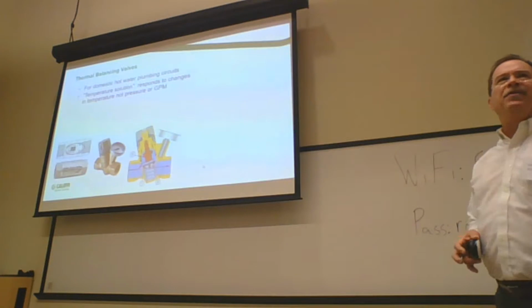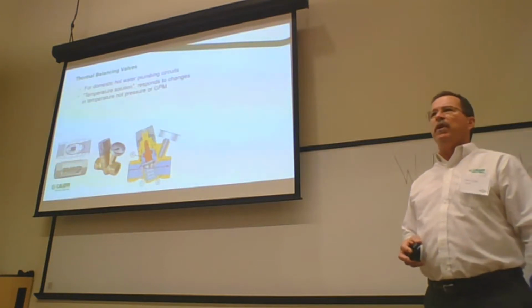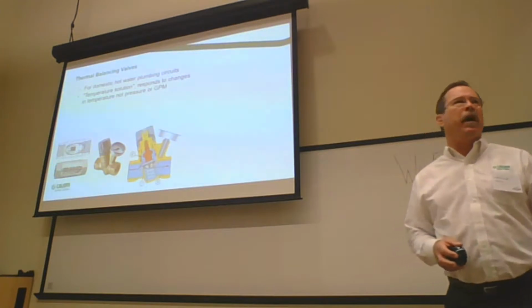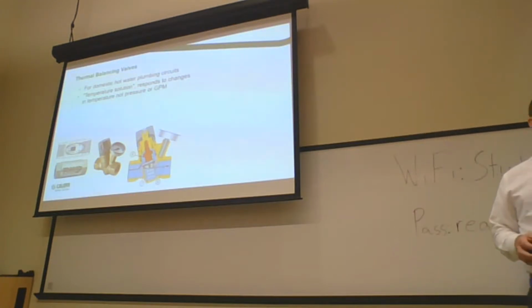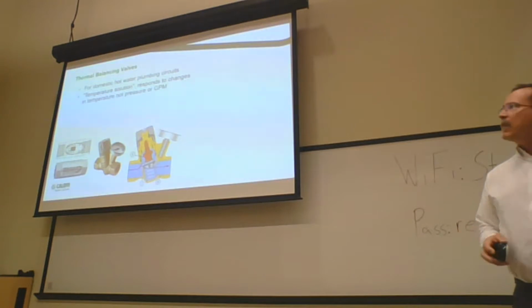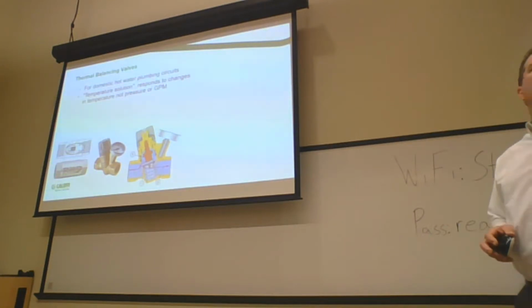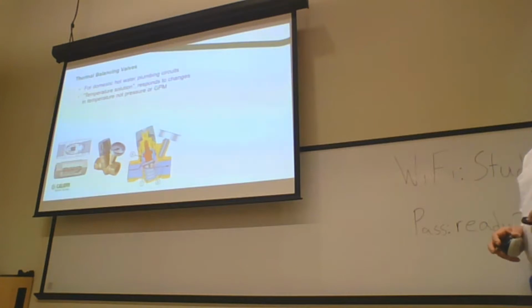Ever heard of a thermal balancing valve? These are for plumbing only. Anybody? These are fairly new, okay? For a domestic hot water recirculating system, this is a completely different animal. Let me tell you how they work. This guy right here has been around for a while. It's probably the first one on the market, really. They've been heavily selling this across the states in the engineering world. What makes it different is this cartridge right here.